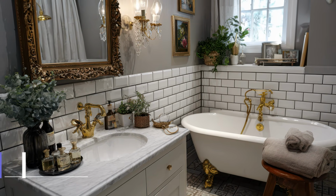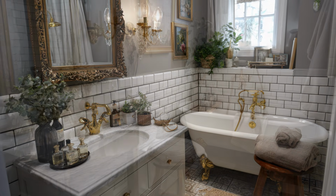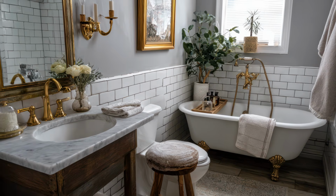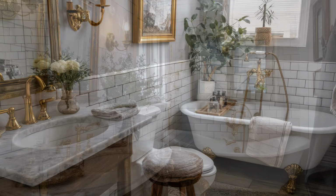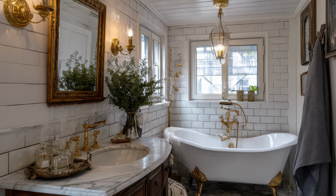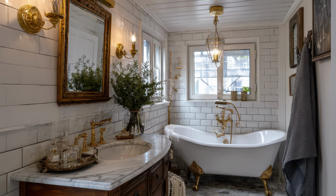The Parisian bathroom embraces both simplicity and sophistication. White subway tiles, clawfoot tubs, and brass fixtures create timeless appeal. Add an ornate mirror above a marble-topped vanity and display perfumes like little jewels on a silver tray. A small chandelier or sconce lighting softens the space with a romantic glow.